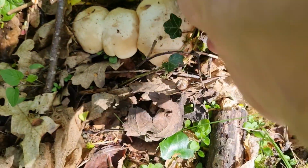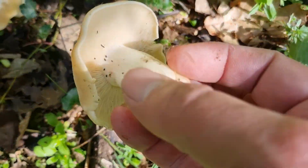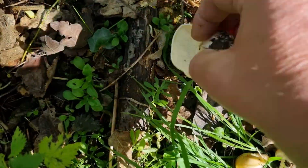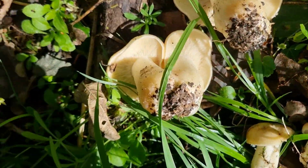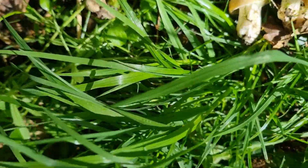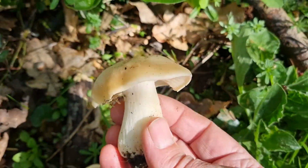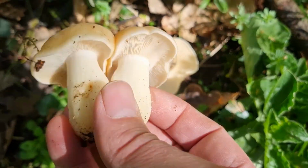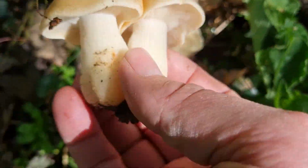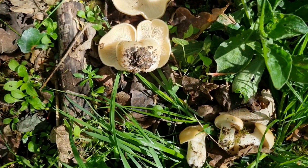But we've also got these lovely big examples here. There's one, with that lovely wavy cap and that lovely mealy smell. And there's some twins as well, look. I can't quite see any more under there. I have to watch the stinging nettles. But that's a good start. Two lovely size ones. That's a twin pair, look. Aren't they lovely and fresh? So we'll put those in the bag and we'll carry on and see if there's any more.